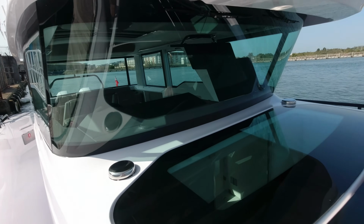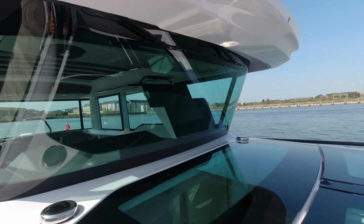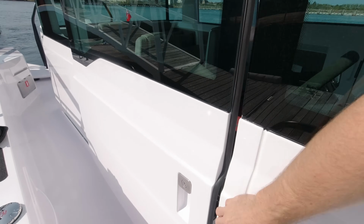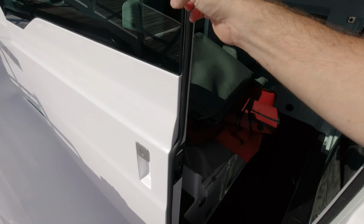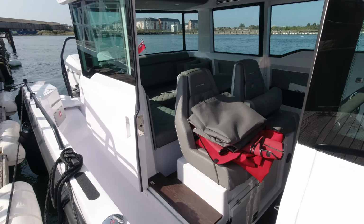Coming around here, you notice the windscreen faces forward, so it throws the water off on a rough day. Got the nice wipers up the top there, flush out of the way, and then these cavernous sliding side doors to reveal access through into the cabin.